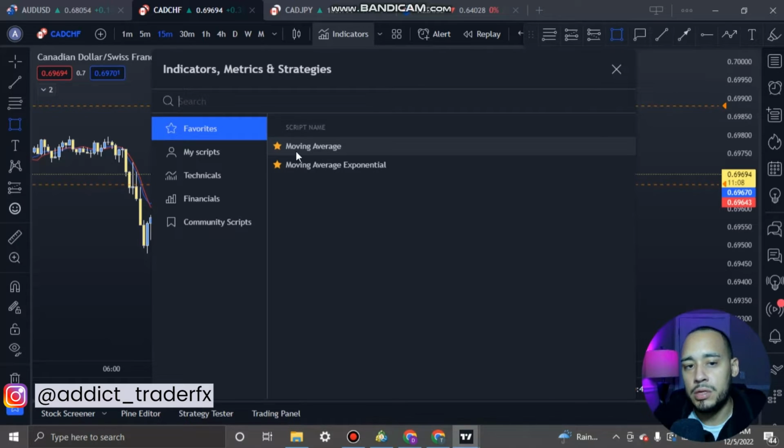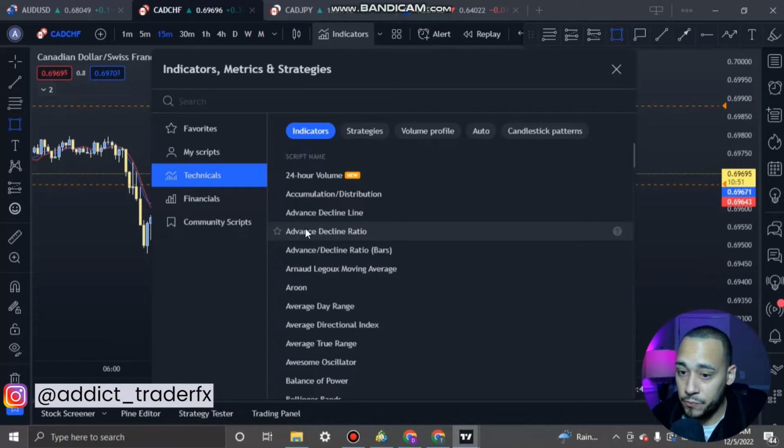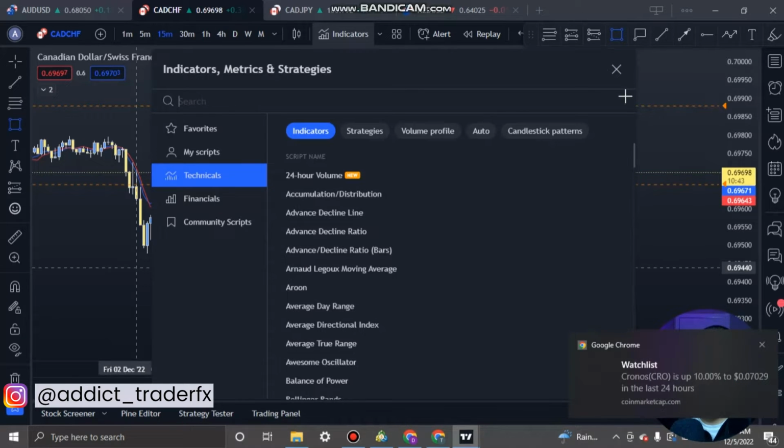Personally, the only indicators that I do use are moving averages. As you can see here, these are the only two that I have in my favorites section. But some people feel that they need indicators to help them have more confirmations, more confluence. Personally, I am a price action trader. I don't need indicators. I like my charts to be clean. As you can see, my chart is pretty clean.